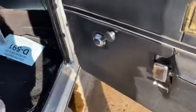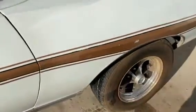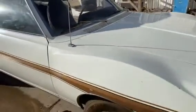Looks like you can put a Christmas tree in there and make it smell better. But it smells okay. So definitely a good one to start with.